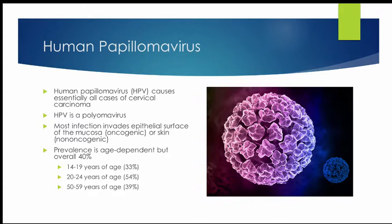So HPV is a papillomavirus. It typically infects the epithelial surface of the mucosa or the skin. When it infects the mucosa, it tends to be oncogenic. And the skin is non-oncogenic, so these are like the warts that you have on your skin. Those typically have a lesser likelihood of turning into cancer than if it affected the mucosa, say, in the transformation zone of the cervix.